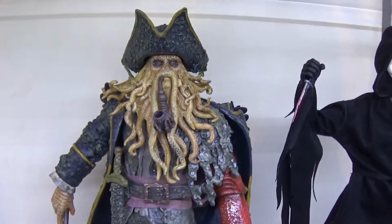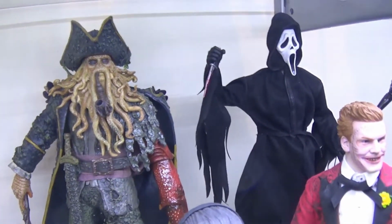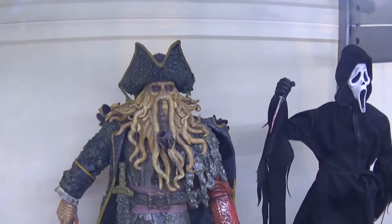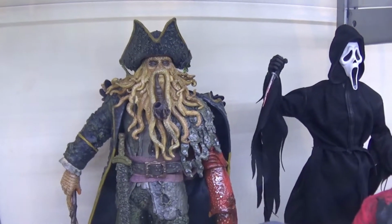But he is a really, really nice figure. And he goes in with my Jack Sparrow and he looks the business. It does work really well. If you can find someone who's getting rid of the XD Toys version and you can't get the Davy Jones one because it's expensive as hell, this is a really good alternative, and I guarantee you will not be disappointed.